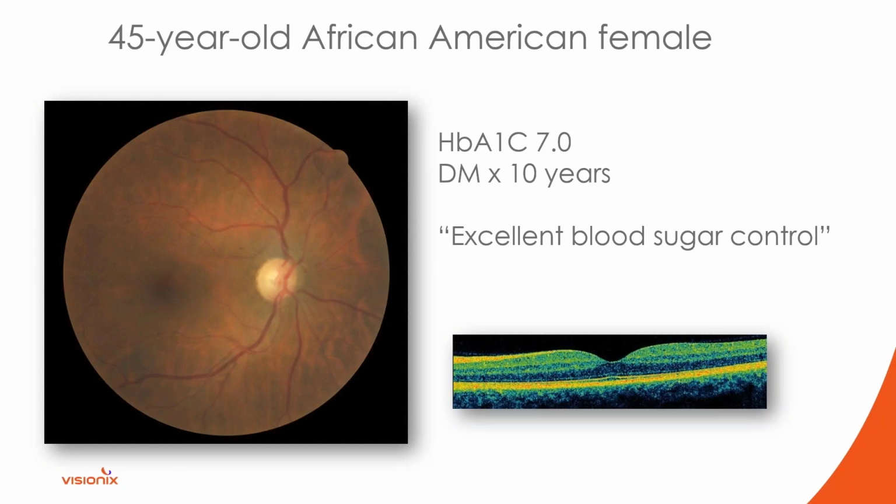So let's put this into play here. If you have a 45-year-old African-American female, she has an A1C of 7, and we know that an A1C of 4 to 6 is really where we want to be. She's been diabetic for 10 years, and she tells me that she has excellent blood sugar. You can see fundoscopically that she really looks good. She may have 1 or 2 little microaneurysms, putting her in the mild NPDR category.